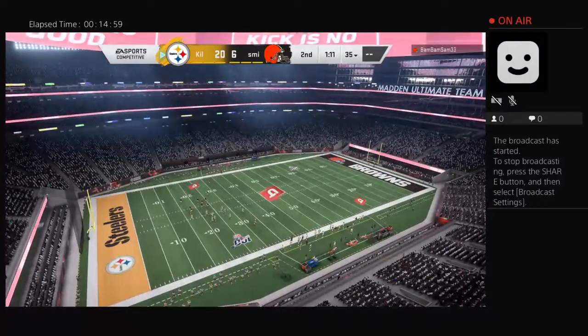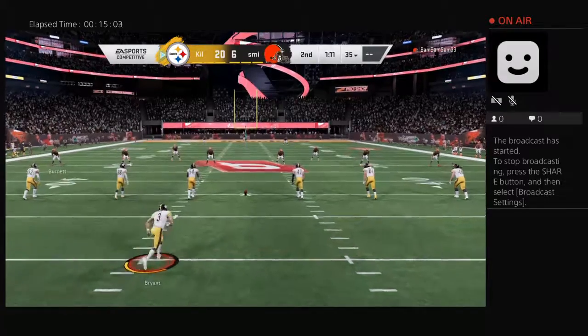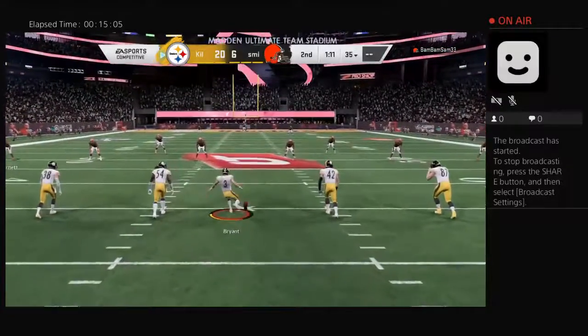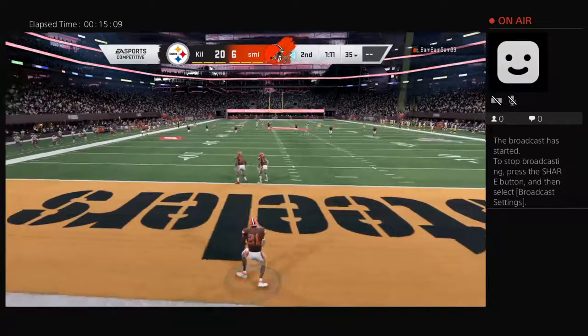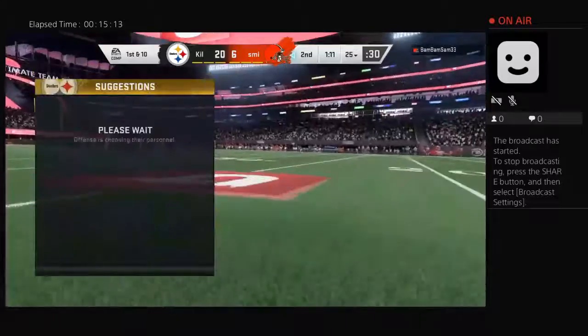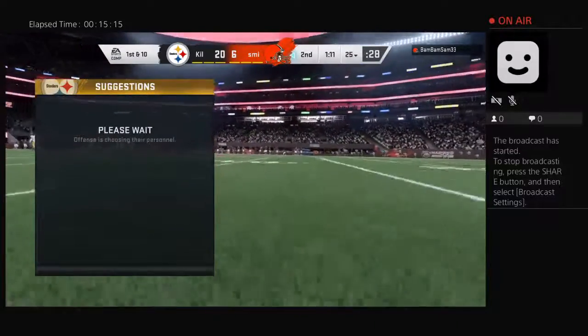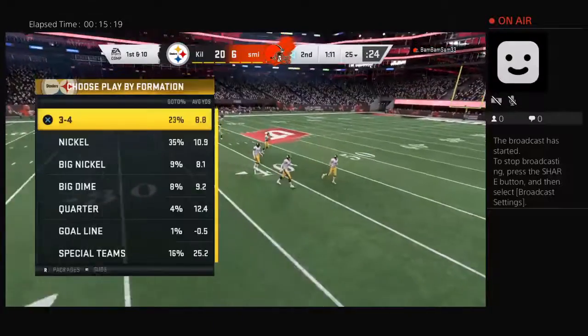Yeah, after the touchdown. Here's Bryant now to kick it away. Fair catch made at the 25-yard line. The Browns take over 1st and 10 at their own 25-yard line.